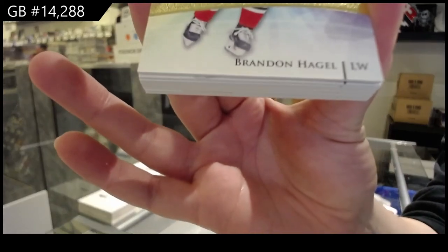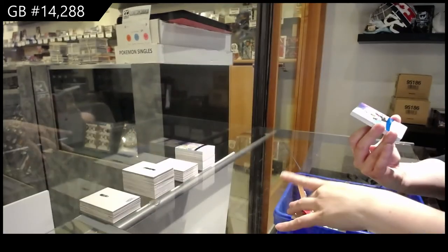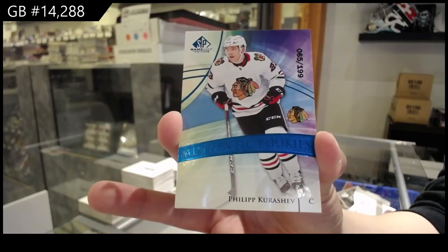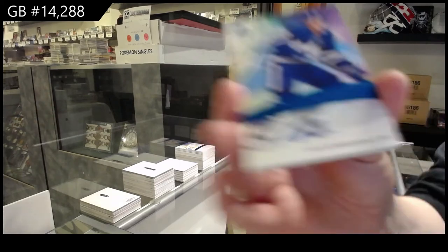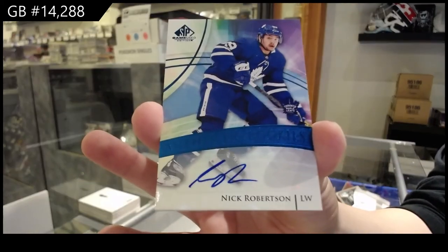Number to 299 for Chicago, Brandon Hagel. Blue rookie number to 199 for Chicago, Philipp Kurashev. Blue rookie auto for the Toronto Maple Leafs, Nick Robertson.